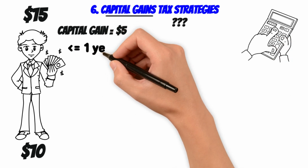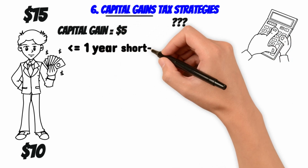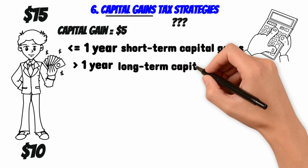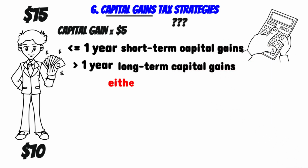If you hold an investment for 1 year or less before selling, any profits are considered short-term capital gains and are taxed at your ordinary income tax rate. But if you hold the investment for more than a year, those profits become long-term capital gains and are taxed at a lower rate, either 0%, 15%, or 20%, depending on your income level.